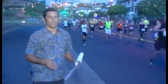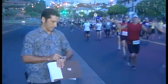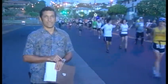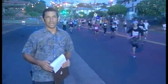But the top men are running a blistering pace. They're running 5-minute miles. The women are running about 6-minute miles. And the top women in the world running this race are actually faster than the best men from Hawaii, the best racers from Hawaii. So you're talking just about a blistering pace, and about an hour and 40 minutes now into the race. The top finishers for the men are only about a half hour away from finishing this race, which started at 5 a.m.